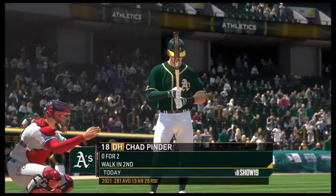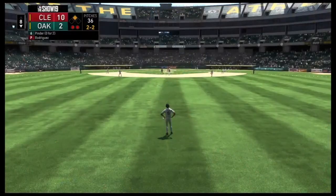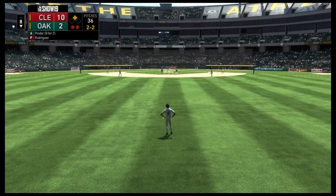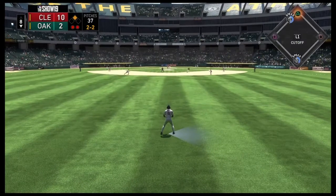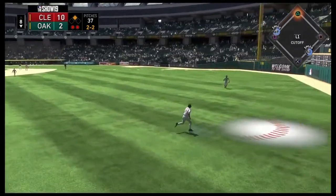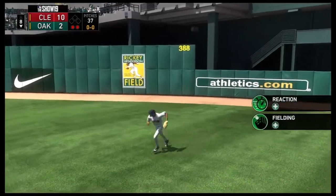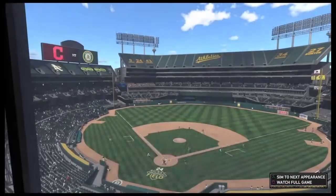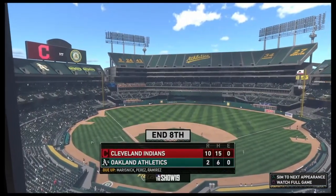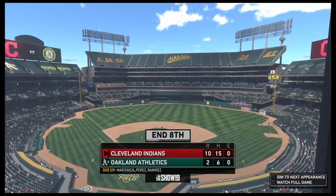To the plate now is the designated hitter, Chad Pinder. He's 0 for 2 in the ballgame so far. Here now the 2-2. High fly ball out to straightaway center. Jamieson moves over. No trouble with this one, and the inning is over. A's have to settle for just the 1. We've played 8 full. The Indians on top 10-2.